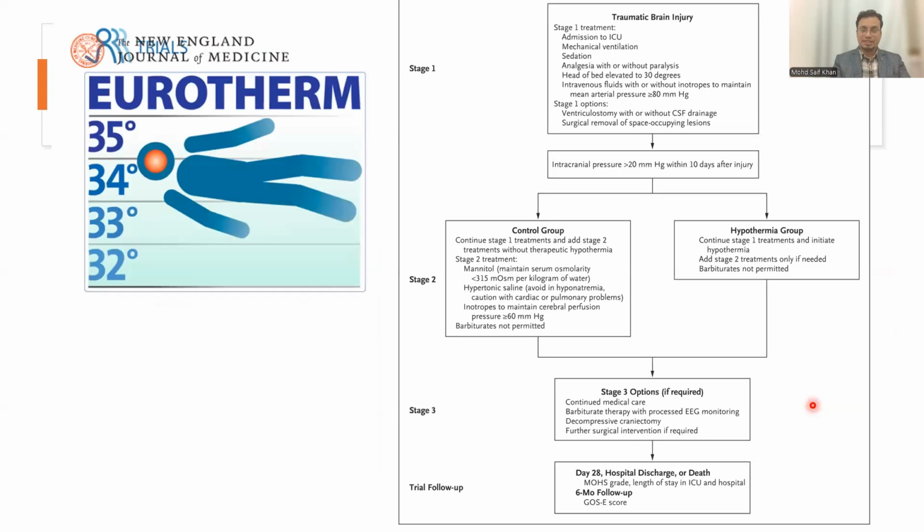The Eurotherm trial was published in NEJM in 2015. It involved 387 patients, about a quarter to 400 patients, with primary closed traumatic brain injury. They were not open traumatic brain injury, they were closed traumatic brain injury, with ICP exceeding 20 millimeters of mercury for at least 5 minutes, and refractory to initial treatment. So these patients were randomized to two groups. One group was the control group receiving the standard care. Another group was receiving hypothermia. The therapeutic hypothermia was induced, and temperature was kept between 32 to 35 degrees Celsius alongside standard care. So that was one arm, the hypothermia group.